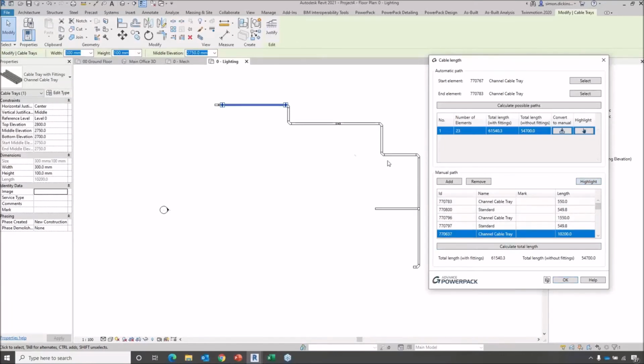When I do that, we can see which sections are which, and it might be that I didn't want it to start from this very end point. I wanted to start from one of the others. Then we can find the various elements in here and remove them from a calculation. Once you've removed them, we can again calculate the cable length based on certain elements not existing.